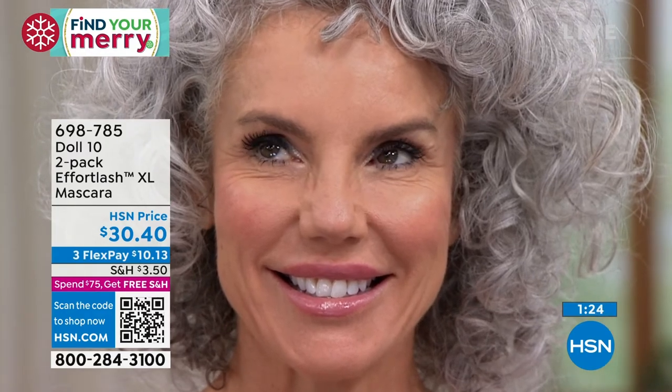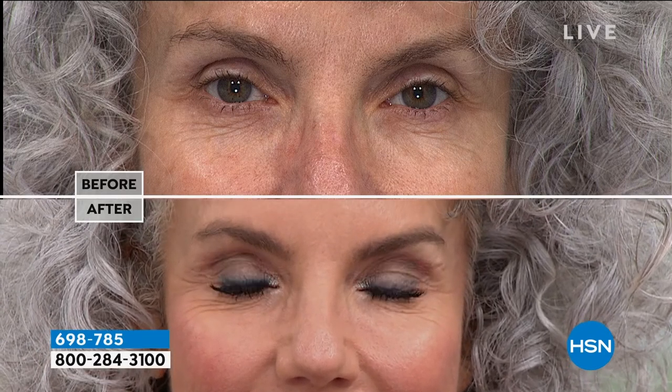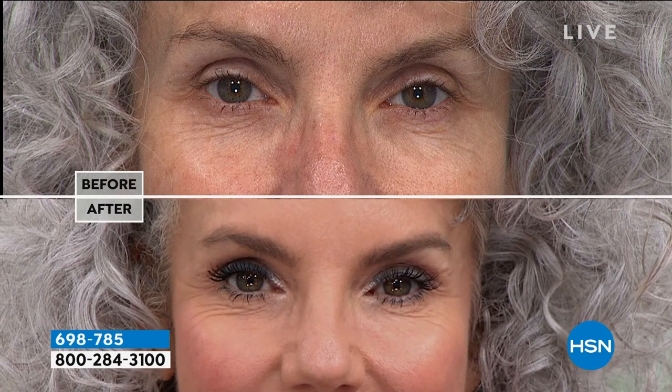So this is a mascara that takes more flights than I do, because we can't keep this flamboyant socks. She just flies all around the world, and I love that. But look at Christina's lashes. Like, I mean, that's why 96% of people said this is better than false eyelashes.